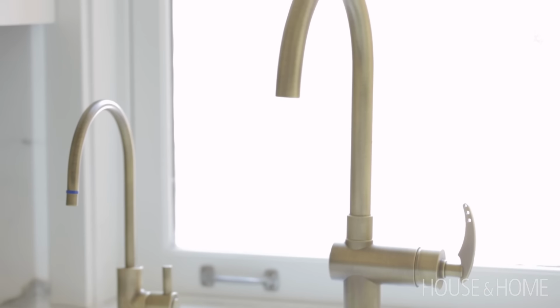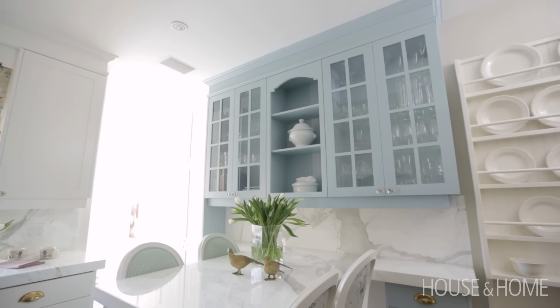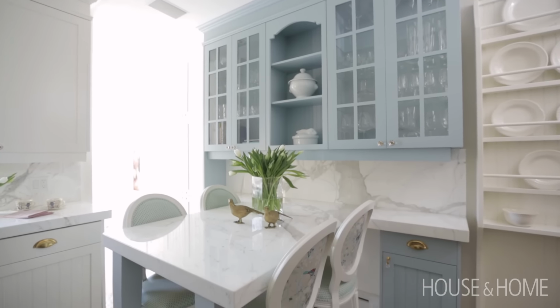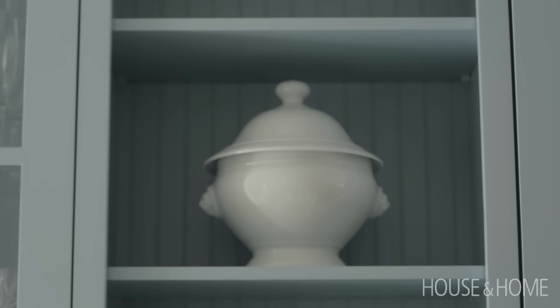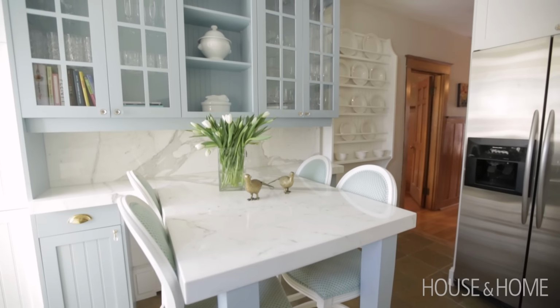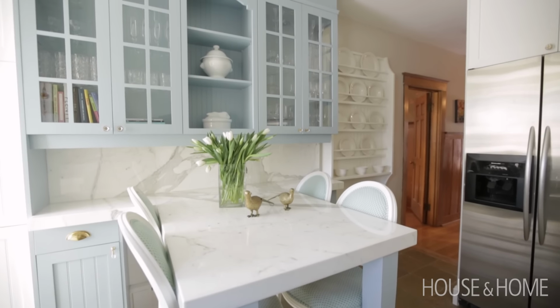This kitchen is tiny, but you can still create zones in tiny spaces. We have on this side of the room what I like to call the servery and the eat-in area. That we painted out blue, so it's different than the rest of the kitchen cabinetry. It really makes it feel like it is another part of the space and creates a great eating zone for this family.